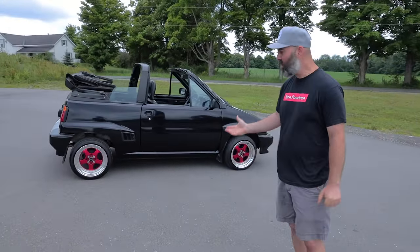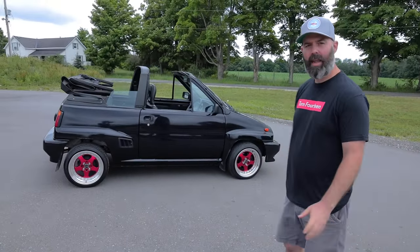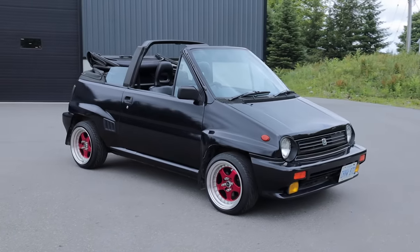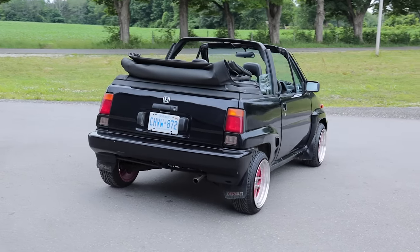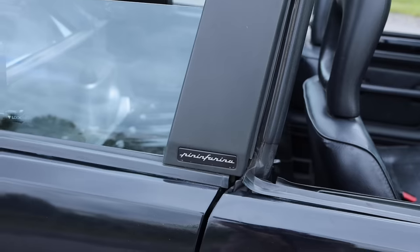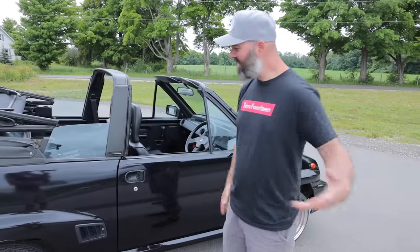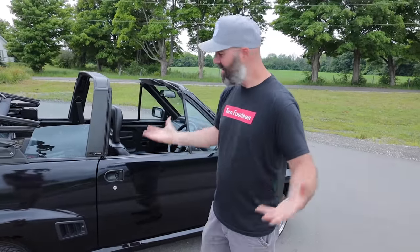For those of you who don't know, this is a Honda City, mid 80s. I think '84 is the first year. It's a mini JDM Legend, man. It is, and it's a Cabriolet, which I didn't even know existed. I mean, look at that, everyone. It's designed by Pininfarina, legendary Italian design house, coming together with Honda. I've got to admit, it is a dream car of sorts.